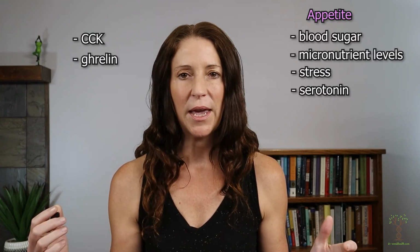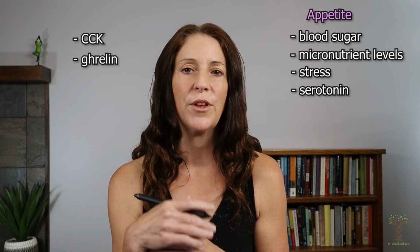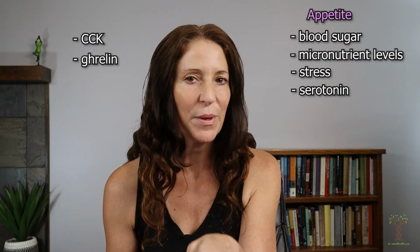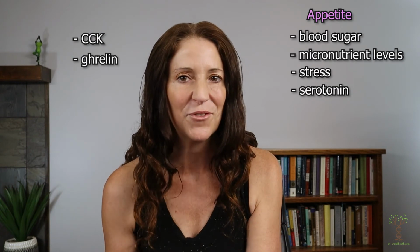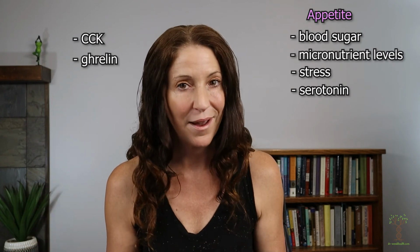Last two hormones that play an important role in appetite. Number one is ghrelin. Ghrelin is made by endocrine cells in the stomach, and ghrelin is produced when your stomach is empty for a period of time. Now, your stomach can be empty for a period of time, and you don't have to panic. We have lots of stored energy, so we don't have to eat all the time.